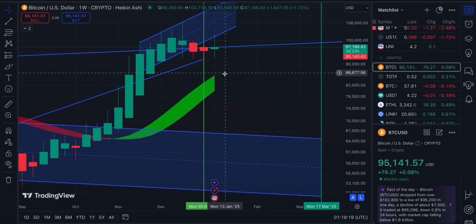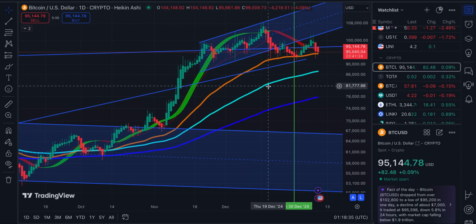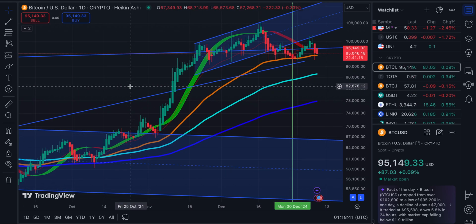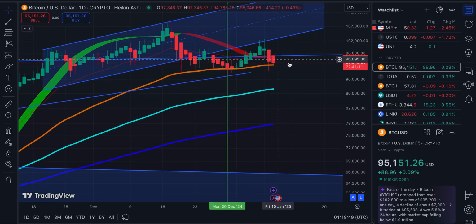So the Hull suite indicator is all the way down here at around 86K. You'll remember that's near where the 100-day moving average is, and you can see the 20-week moving average is within that Hull suite indicator right now. That's not always the case, but here's the 100-day at 87. You can see how the daily, by the way, is different as far as how it looks, so we are going by different moving averages here. The daily has been underneath or right on it.